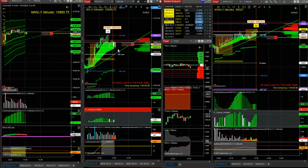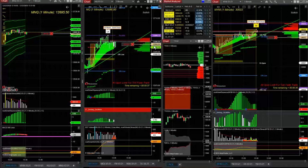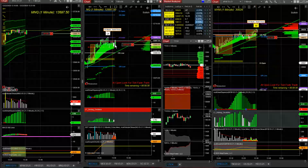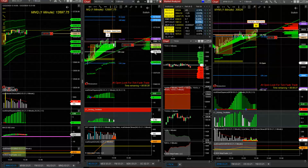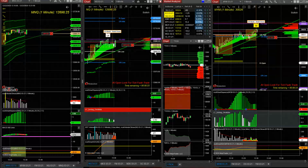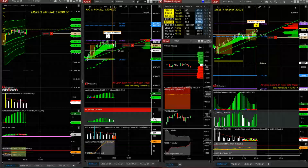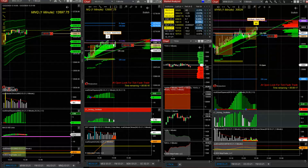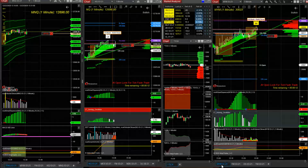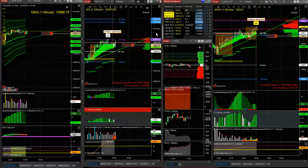But we hit that VWAP and it's just holding there as support. See that? Hit that VWAP and bounce right off of that VWAP. Getting some speed here to the upside. So still looking for the failure. 130 right now. All right, still looking for that failure.